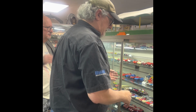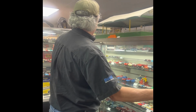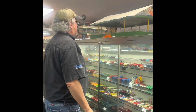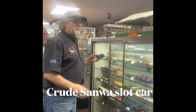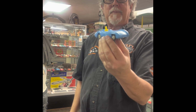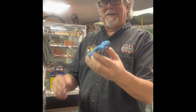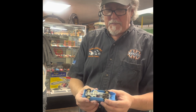Then we have Sanwa. Sanwa is a Japanese company. They started making cars in 1962. Boy, did they make some weird stuff. Look at that. That's a Mercedes Silver Arrow. That driver must be 7'4". Look at the chassis. One of the worst designed chassis ever made.